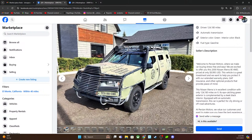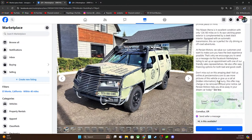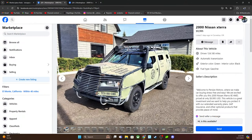It's a 2000s, by the way. Dude, there's no insurance or warranty company that would extend whatever's been done to this car. This is just a rolling nightmare. Excellent condition? Are they looking at the same vehicle? This thing is a salvage title. It has so much stuff bolted to it. I guarantee every panel underneath it is rusted. Eye-catching green, a sleek black interior. I thought he said exterior. They don't even acknowledge that this thing looks like it was made in Skid Row. That's crazy.